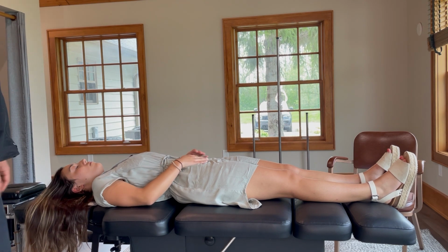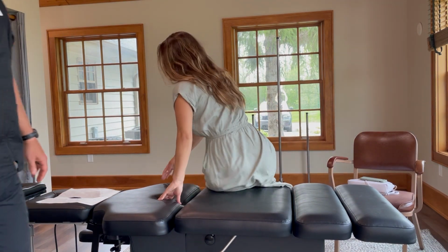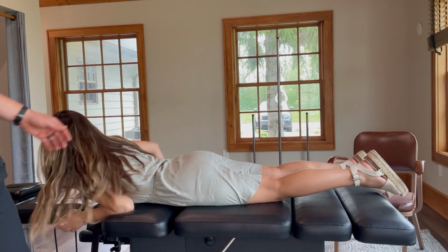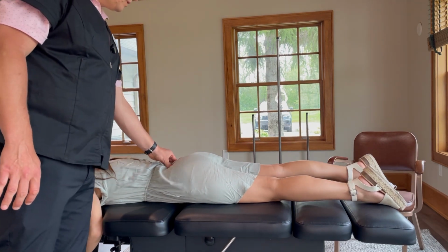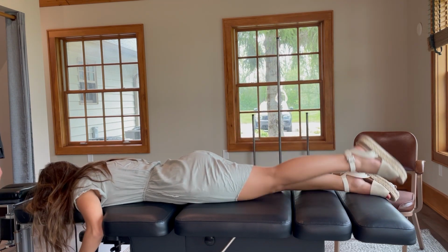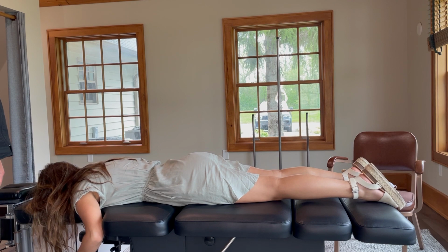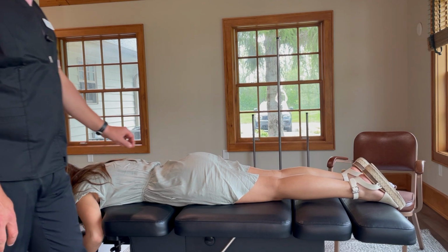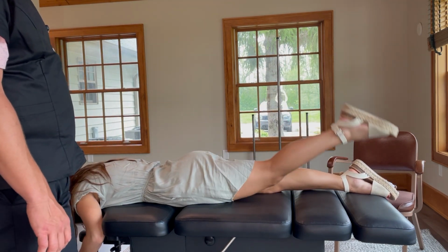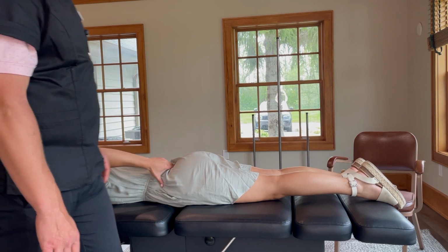Go face down for me. Lift your right leg straight up. Good. And the left. Good. Is one easier, tighter, more painful? The right one is easier. Okay. Where did you feel it when you lifted the left? Right in there? Something pulling. Yeah. Pulling you there. Okay.